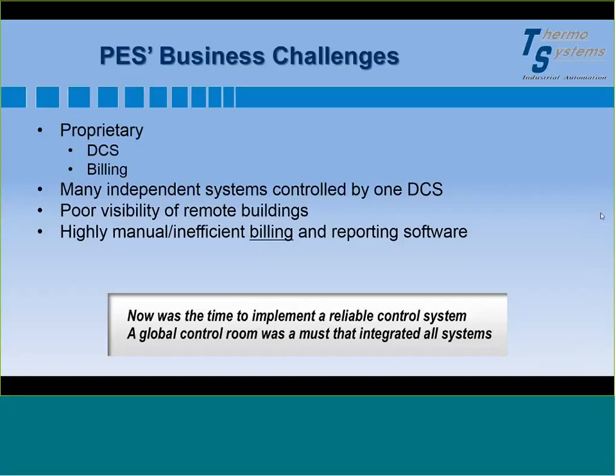And same thing with the reporting system, the Viking reporting system. That was 100% proprietary, and it was a custom build for them, and there was one person who understood it. The documentation was not good, and that was a big risk for them.